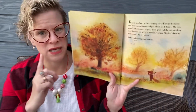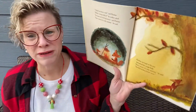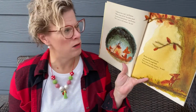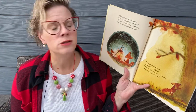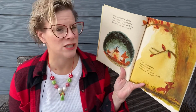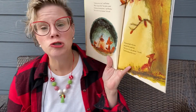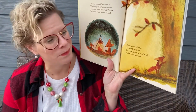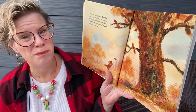Fletcher was beginning to get worried. I think my tree is sick, said Fletcher. What's wrong with it? His mother asked. Its leaves are turning brown, said Fletcher. Don't worry, it's only autumn, she said. Fletcher ran back to his tree and patted its bark. Don't worry, it's only autumn, he said. You'll be feeling better soon. I like that.